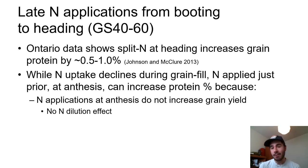So you're not going to have this dilution effect where you're applying nitrogen, you're increasing yield, and you're also increasing grain protein. No, with a late nitrogen protein boost application, the timing is such that you're not increasing yield. You're just increasing grain protein, or have the potential to.